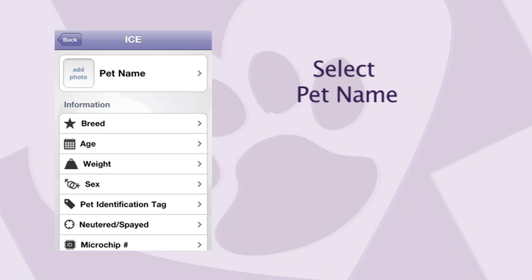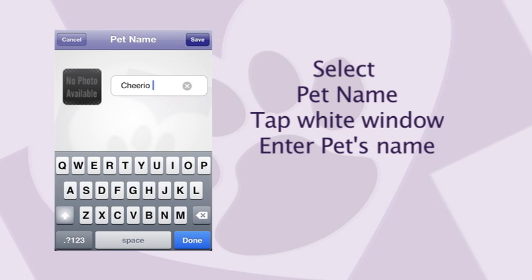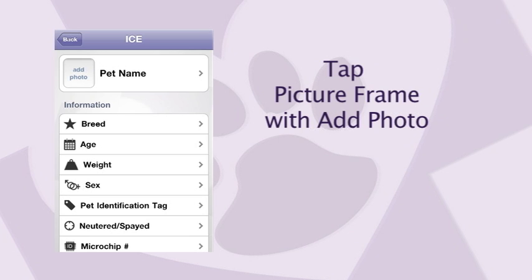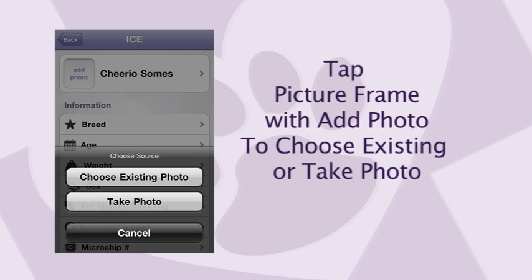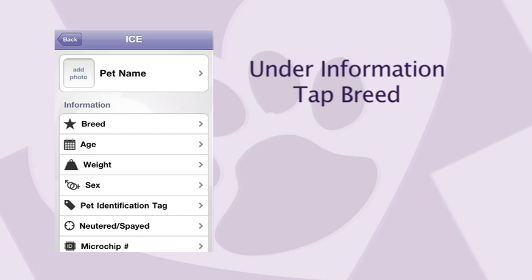Select pet name and this screen will come up. Tap the white window and the keyboard will come up. Enter your pet's full name as it appears on their license or vet's medical file. When you are done, tap Save. Tap Picture Frame with Add Photo. This screen will come up and you will be able to choose existing photo or take photo. I suggest you select a picture of you with your pet, as we teach in our classes. When done, click Save.